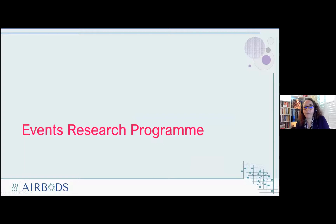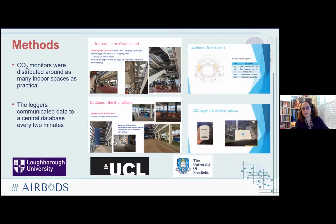So if I start talking about the events research program, the AirBuds project has been really devoted for several months to look at the events research program, and in particular, research teams from UCL, from Loughborough University, and from the University of Sheffield with Abigail Hathaway have been going out and measuring in a large number of indoor venues. So to give you a sense of how this looks, we had 350 CO2 loggers that can communicate online and transmit information every 2 minutes through a gateway to a central database. That allowed us to deploy very quickly and to analyze the results quite quickly, considering the amount of data that was collected.